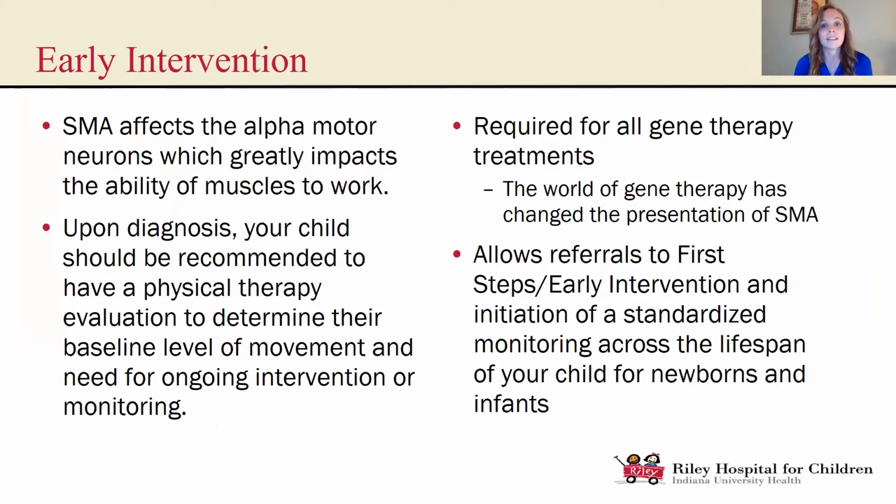I get to see the itty bitty newborns, which I'm super excited about, so that we can get them started and see where they start and watch them through their whole life. And the earlier we are involved, the better, and we can help with referrals with First Steps or early intervention in your area and initiate that standardized monitoring across the lifespan.